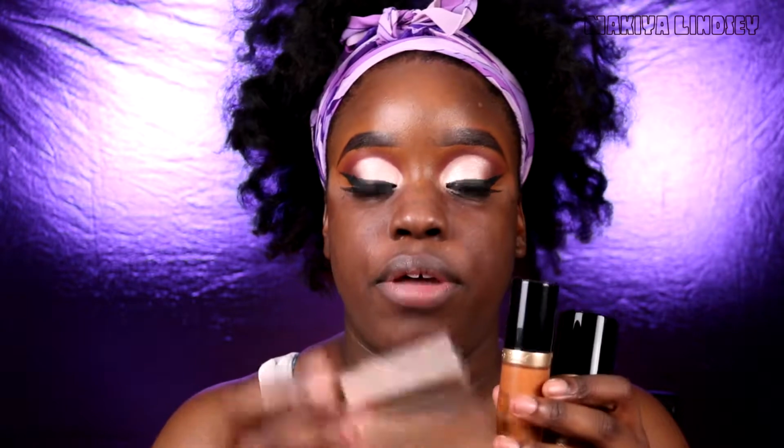I'm not going to show this part, but for foundation, I'm going to go ahead and use my Born This Way foundation. Concealer to highlight, I'm going to use the Born This Way Sculpting Concealer in the color Toffee. The foundation is in the shade Cocoa. And also to highlight with the Toffee, I'm going in with my NARS Radiant Creamy Concealer in the shade Amande. So I'm going to go ahead, do my face, and then I'll come right back to finish off the look.